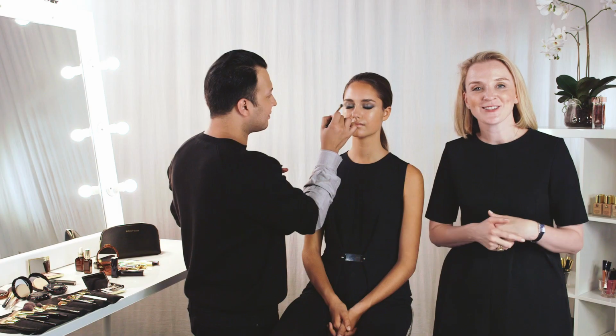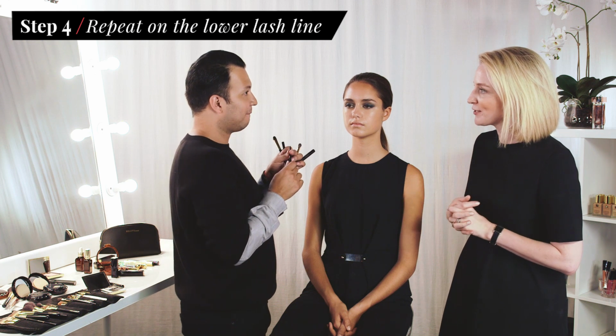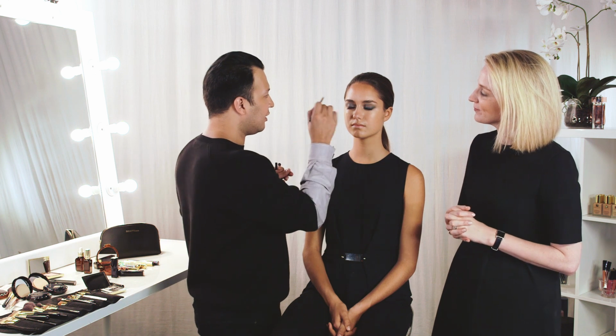So the top half of the eye's done. Now it's time to move on to the lower lash line. So Victor, is it the same process all over again? Pretty much. You want to make sure that you are even.